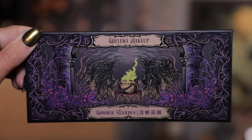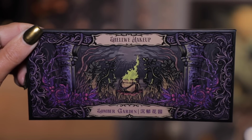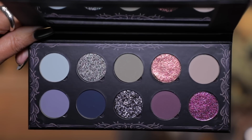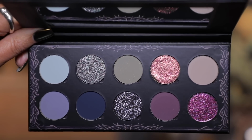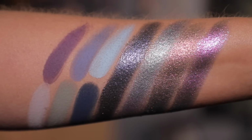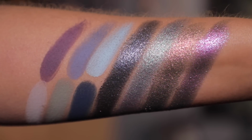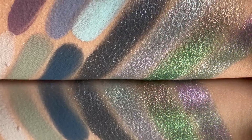Wow, this is beautiful. And these pans are magnetic, so I can move them around, mix and match them with other palettes if I want to. I mean, I'm not gonna do that because look at this. This is perfect. Why would I mess with it? But some of y'all like to do that, so I'm just pointing it out. This is beautiful. This is beautiful. Through the power of editing, I'm going to show you a close-up of this palette and swatches because I cannot wait to get my hands in it.